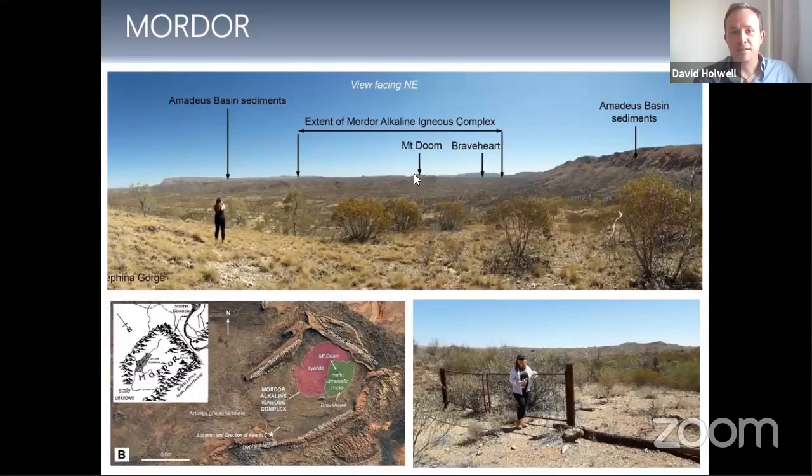And there's the extent of the igneous complex, so it's sort of 5-6 kilometres across, so it's pretty big. So we were going to go in and do some field work on the ground, but it was a little bit more difficult. So the whole area was actually fenced off. And you say, well, probably hop over that fence.